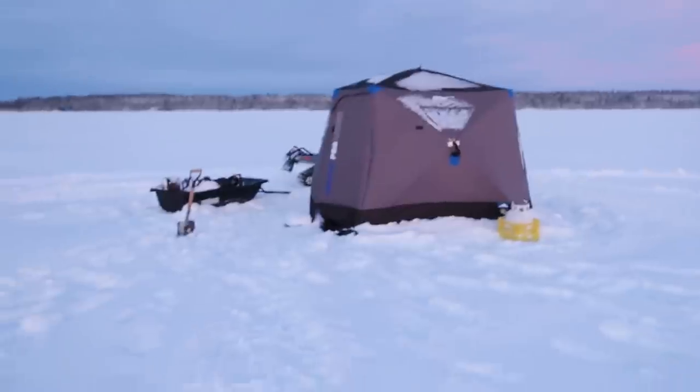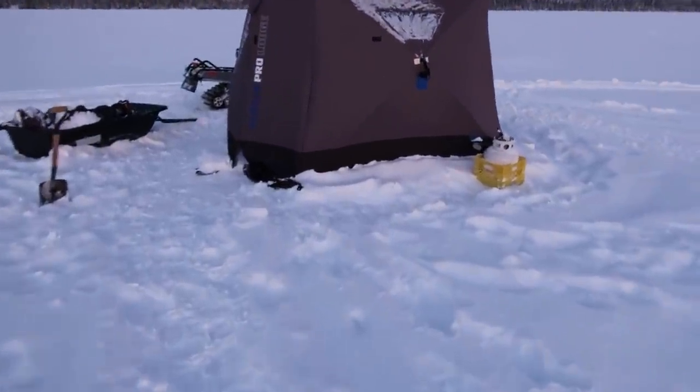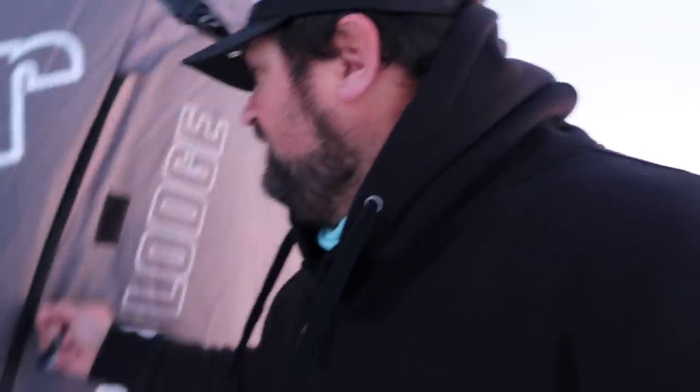He's rocking right now the new Vortex Pro Lodge with the full door. I love this shelter, I'm not gonna lie. So yeah, let's go say hi to Mac. You guys need to meet Mac. I know he was in my last video, but for the people that maybe haven't seen the last video yet, we'll give him a quick little introduction.